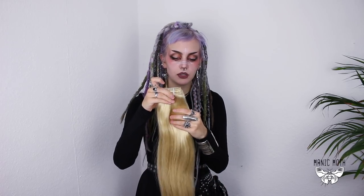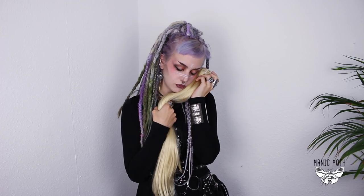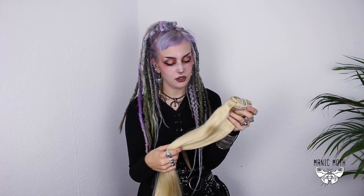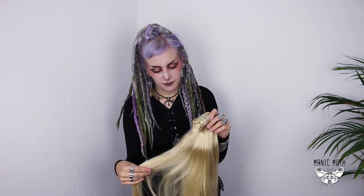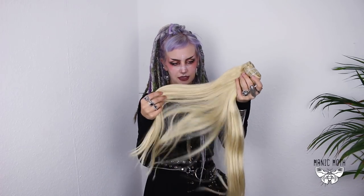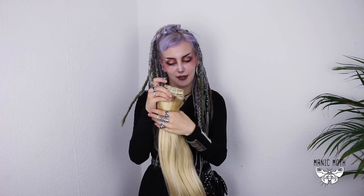They look so beautiful and they're very, very soft. Super soft. I already love them. I mean, to be honest, I think they look quite yellowish, and my hair, even when I dye it, doesn't look that yellow. It looks a bit more grayish white. Yeah, but I think I can handle these. I think I can make them the same color as my real hair is right now.